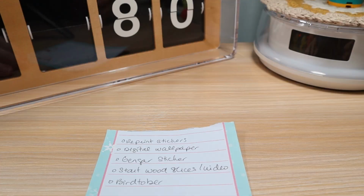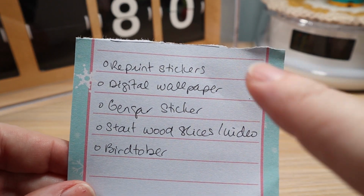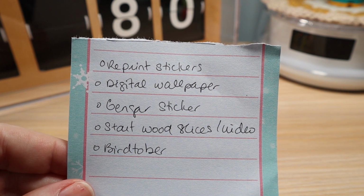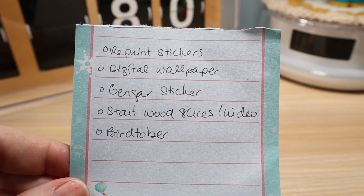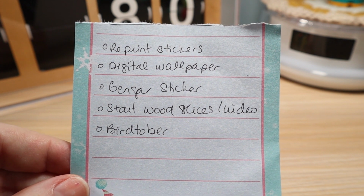So I'm really excited. This is my to-do list for today. I made a note of everything. So I do need to reprint stickers. I want to add some digital wallpaper. I have a design I made a couple months ago and I've really not made it into anything. So I want to make some digital wallpaper for the shop as well. I have a Gengar sticker that I want to list that's from Pokemon, which is a perfect Halloween themed sticker that I want to add to the shop.